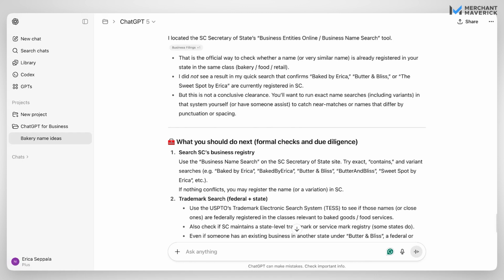Remember, AI isn't here to take away your creativity, it's here to boost it. And when you use it strategically, it can save you hours of work and spark ideas you might never have thought of on your own.